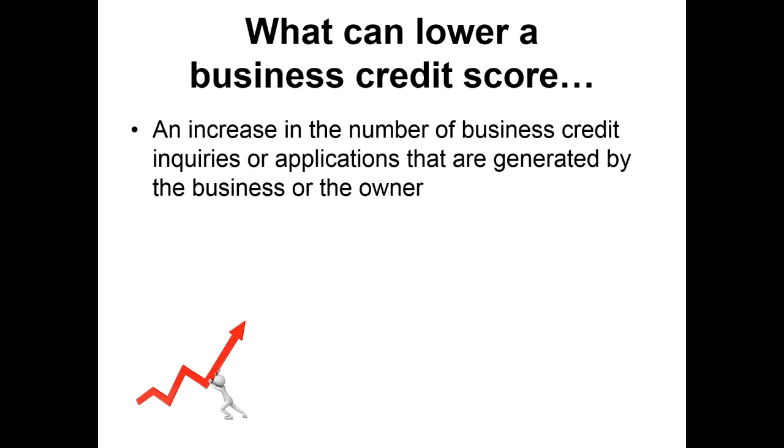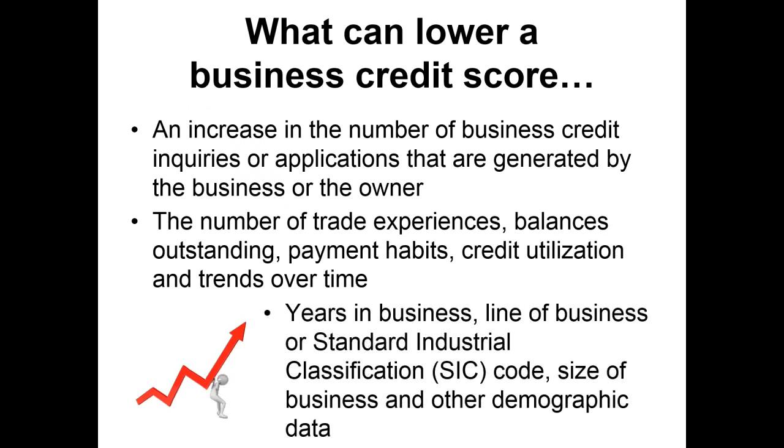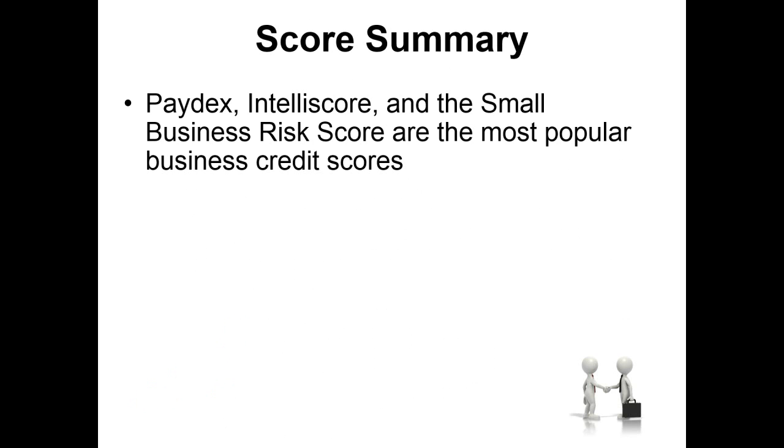I don't know why I put them here for Equifax. I guess I thought I know they would be applicable to Equifax too, but they're really not. These are almost all related to Experian as we saw their score and how it's comprised. Number of trade experiences, balances outstanding, payment habits, credit utilization, trends over time, years in business, SIC code, size of business, other demographic information. So Paydex, Intelliscore, Paydex is D&B's, Intelliscore, small business risk score, the most popular credit scores.